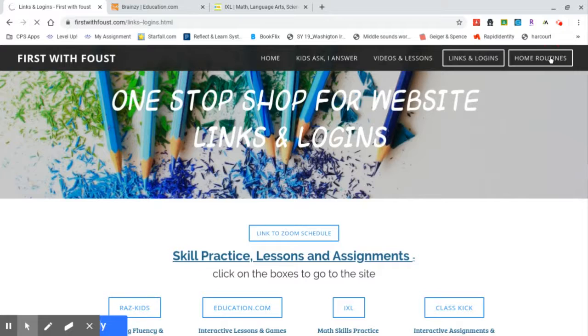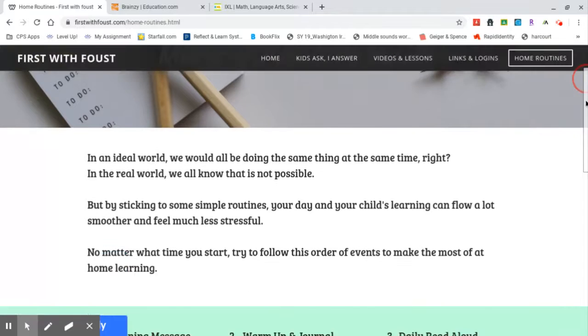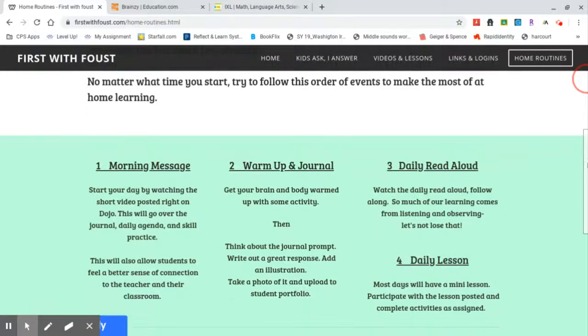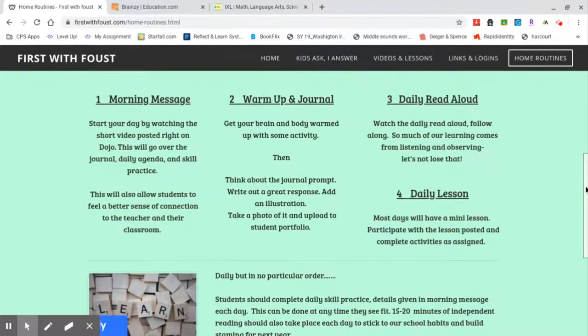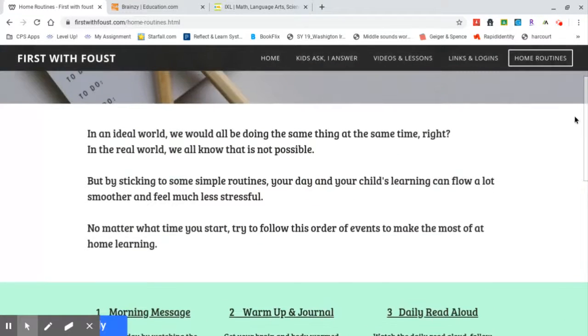And then parents, I also have the Home Routines tab for you. On that one, it's just going to show you the best way to go about a day so that they're not missing anything. And you can read this whenever you have time. So you're just going to go, and it says you need to go through the morning message, watch the video, warm up, the read aloud, the lesson. So it's just giving you all the different parts to our day.